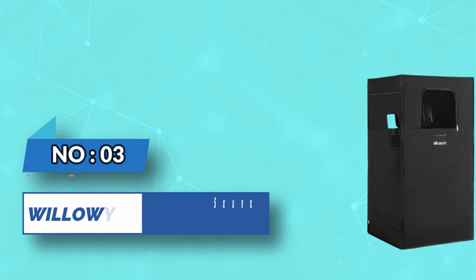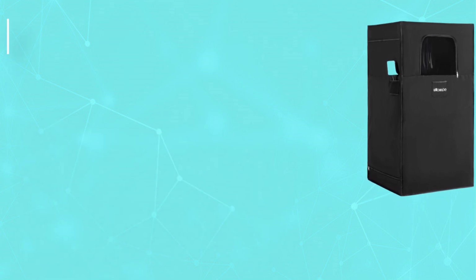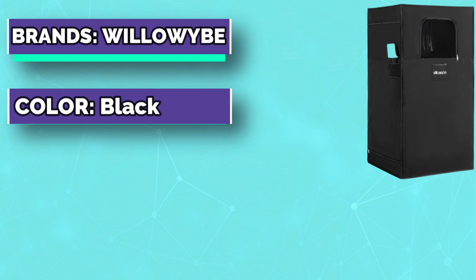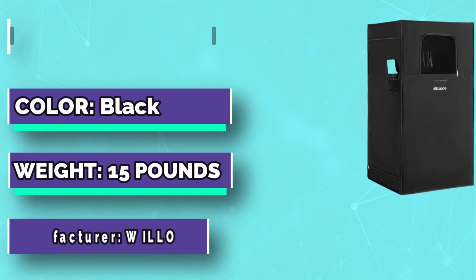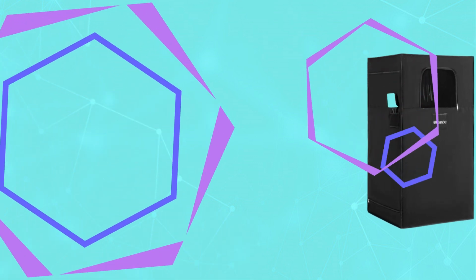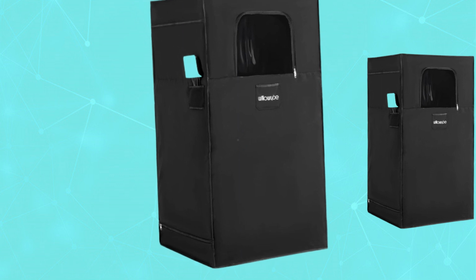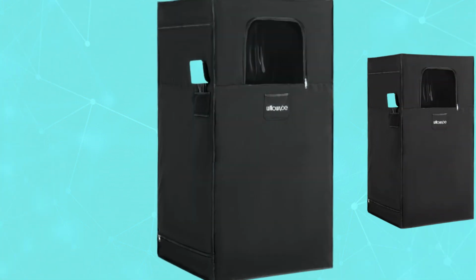Number 3. Willow Infrared Sauna for Sale. Relax and detoxify in the comfort of your own home with our portable infrared sauna. Experience the benefits of sauna therapy anytime, anywhere, without leaving your house. Compact and easy to assemble, it's perfect for everyday use, bringing the luxury of a personal spa into your home.